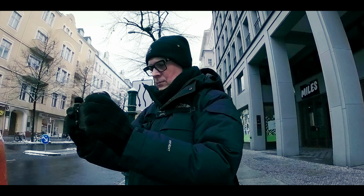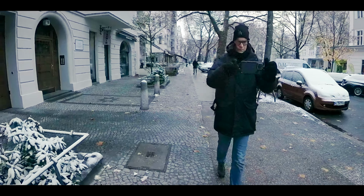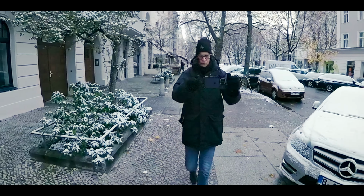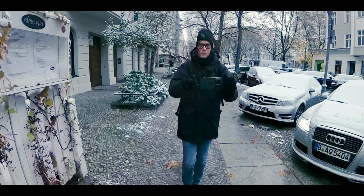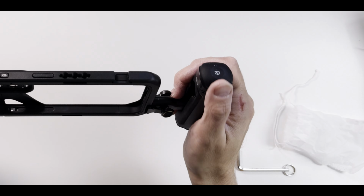I always thought iPhone cages were stupid and were just a money-making machine for other companies. But honestly, with that SmallRig cage, I was very surprised how much it felt like a real camera with a larger screen on the back. It's very good to pan, and you have a stable hold when operating with one hand and just walking around. And the best thing, especially while working on a freezing day, was the Bluetooth release button on one of the handles. I honestly can see myself using this setup more than I initially thought.